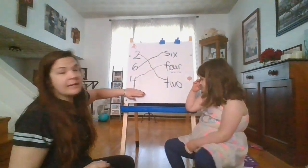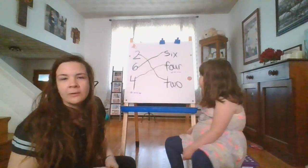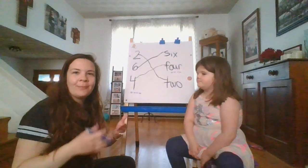And eventually, you can start getting rid of dots. So maybe now they know what the number looks like, but not quite what the word looks like. That's an easy way to help them out a little bit.